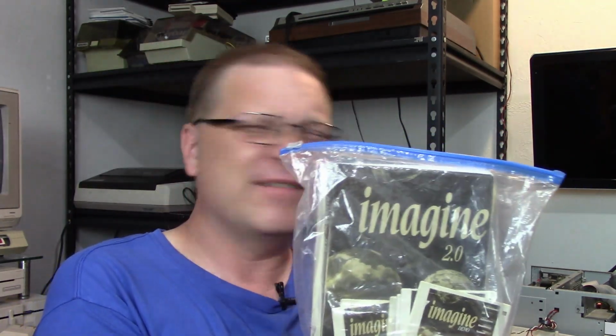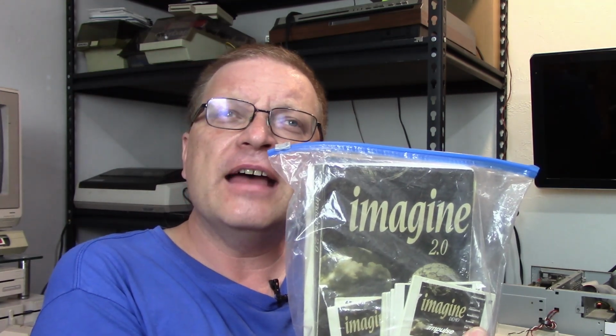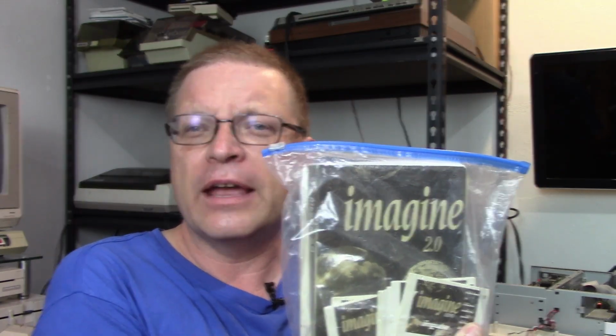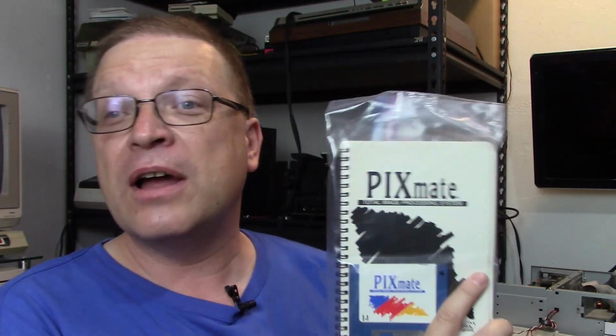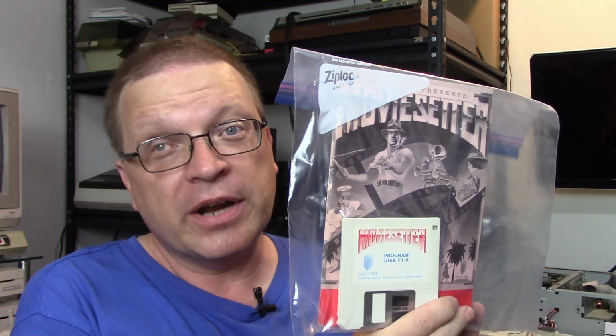Imagine 2.0, I think I have a newer version of this. I think I have like 4 point something, but it's a nice sculpting and 3D image ray tracing program. It was out before Lightwave. More image processing, which you guys know that I love. This is Pixmate. I do remember hearing about this back in the day, but again, I think it fell by the wayside with some of the bigger ones that came out later on. Gold Disc Movie Setter, great little program just for making fun little movie type things.